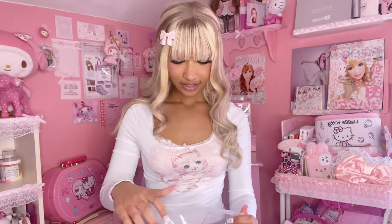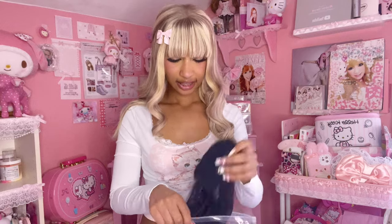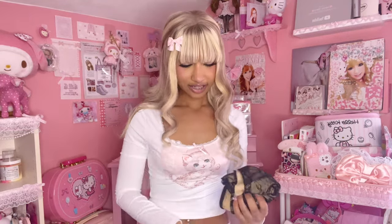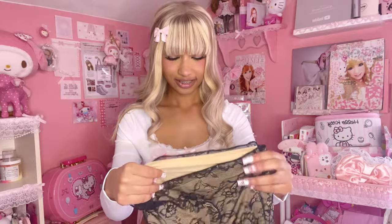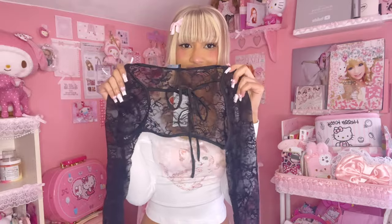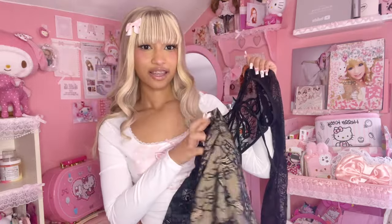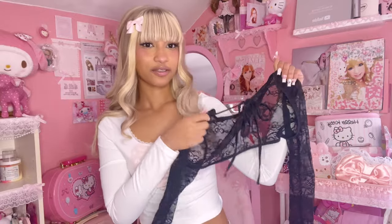Next thing I have is this black lace top, but it comes with two parts, I believe. I just remember being so fascinated by this because it has like this black lace tube top, like very classic, very cute, but it also has this tieable shirt that you wear over it. I just love that. I know that these would look so cute together.